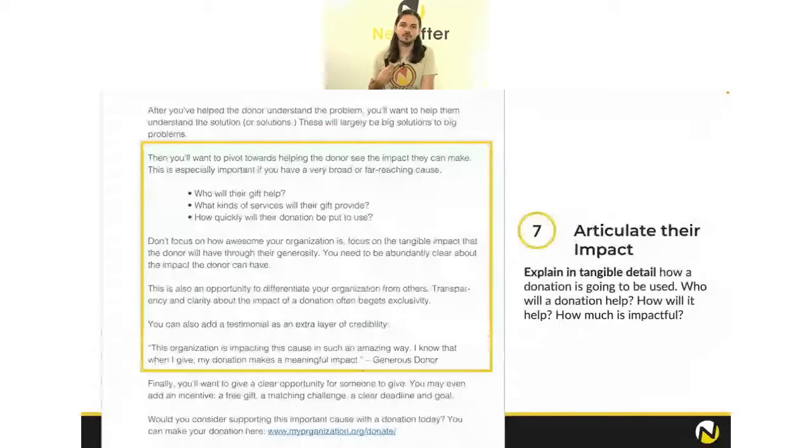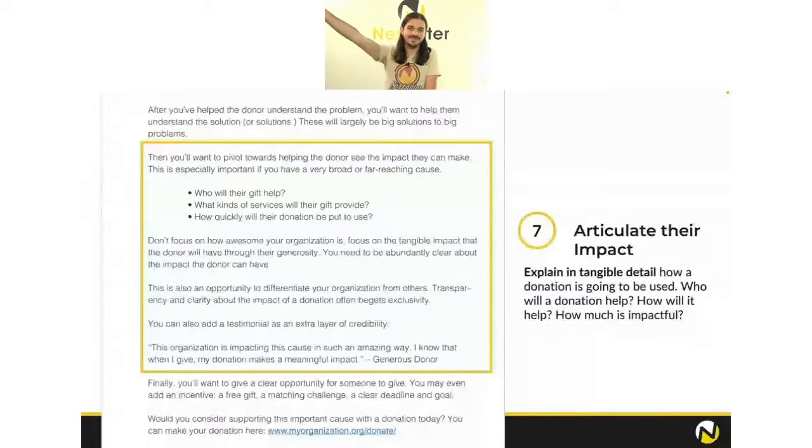What is my role to play? Because if I'm giving a $50 gift, that's not going to solve climate change. You know, what's my role to play? What does my $50 gift do? What types of things is it going to go towards that are going to make an impact towards solving the problem? So who is my gift going to help?